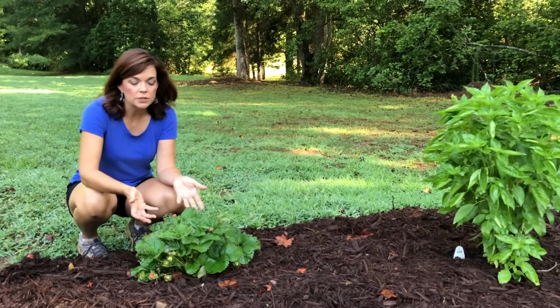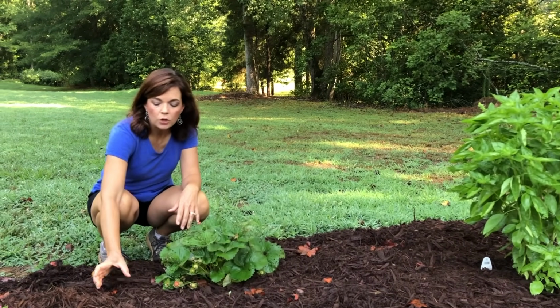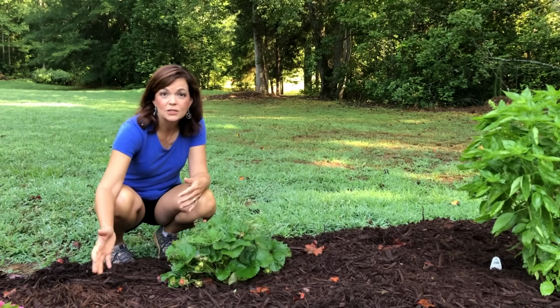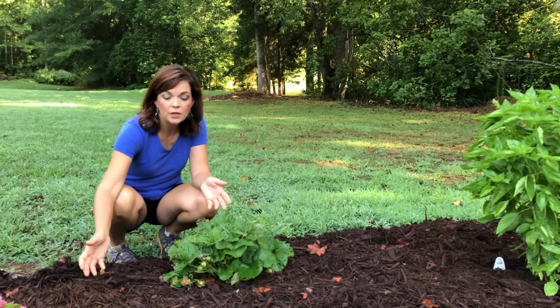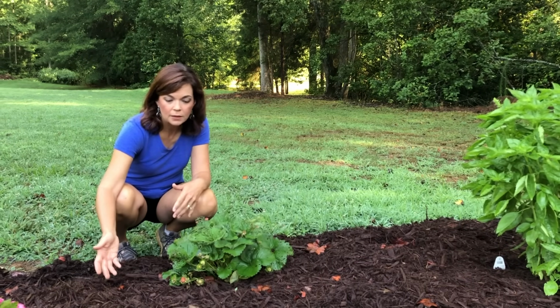If it is snails and slugs, of course you can always do the beer trap, which is where you just put a shallow dish and you fill it with beer. You leave it out at night, and then the slugs will come because they're attracted to it, and they basically drown in a drunken stupor in the dish of beer.